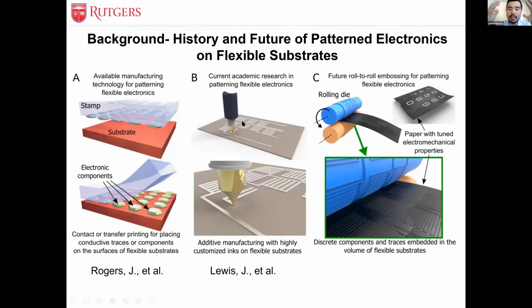The idea here, again, this comes from a few years ago, is that as we look at patterning flexible electronics, we see some wonderful efforts ongoing, great with transfer printing. We see ongoing wonderful efforts with additive manufacturing and inkjet or other methods of depositing onto surfaces. And what we still are interested in looking at is, what if you embed the functional materials in the substrate, in the volume, and you're able to emboss and essentially add conductivity or add functionality because you decrease the porosity in specified regions of your material.